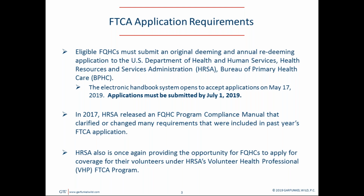And as you recall, HRSA released their compliance manual in 2017, and it clarified and changed a lot of the requirements that were previously required in past years' FTCA applications. In some ways, it made it simpler, but then you also have to look at the requirements of the PAL, and as Jeff pointed out, they seemed, for this year, to go beyond the compliance manual on some points. And again, they're also allowing the opportunity to apply for coverage for your volunteers, and we'll go through that later.